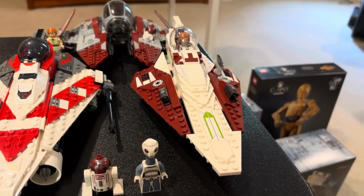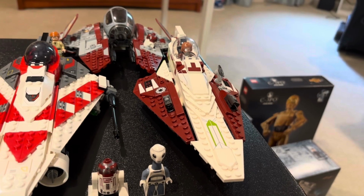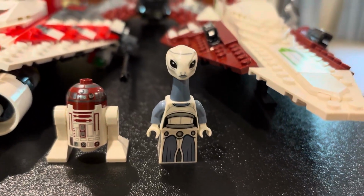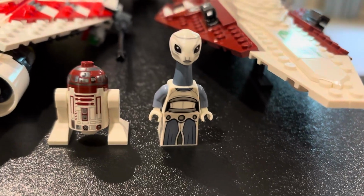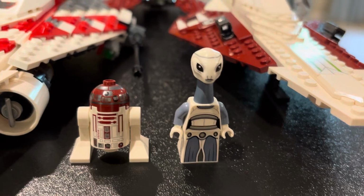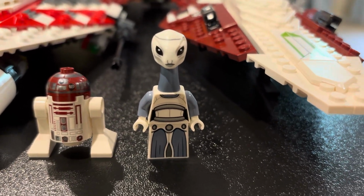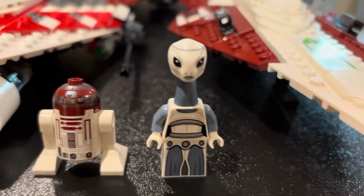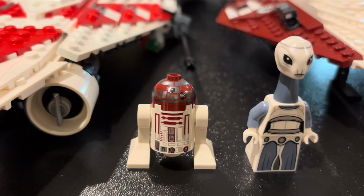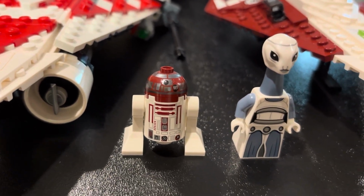I could be wrong, could have been 23, but we have Obi-Wan Starfighter, which the big highlight for this set was that it was the first time we got a Kaminoan in Lego with Tan Wee here. Beautiful minifigure, and she's very special because Tan Wee was one of my grandma's favorite Star Wars characters. She liked Tan Wee and she liked Jar Jar Binks. So really cool to get her with that new mold and everything. And then we have R4P17, his droid, which he always has a really cool droid.